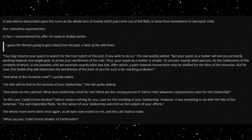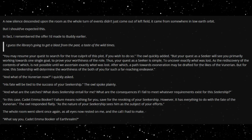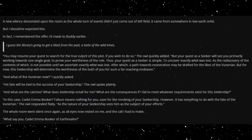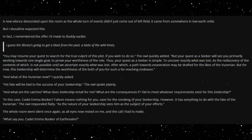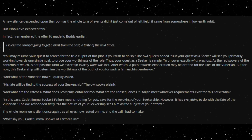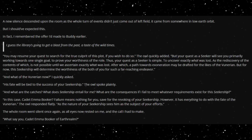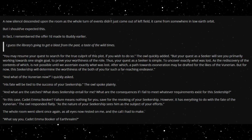You may resume your quest to search for the true culprit of this plot, if you wish to do so, the owl quickly added. But your quest as a seeker will see you primarily working towards one single goal: to prove your worthiness of the role. Thus, your quest as a seeker is simple: to uncover exactly what was lost, as the rediscovery of the contents of which is not possible until we ascertain exactly what was lost. After which, a path towards exoneration may be drafted for the likes of the Venerian. But for now, this seekership will determine the worthiness of the both of you for such a far-reaching endeavor.